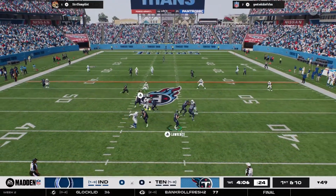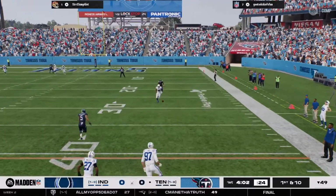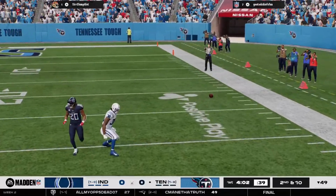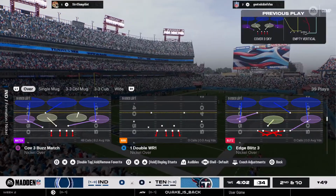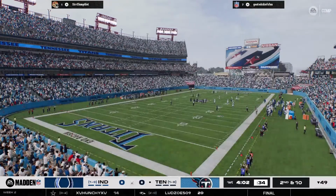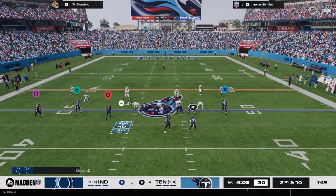Lawrence will throw. Now a run here off the RPO. He'll keep it. And just not enough on the throw there. Down around his feet and incomplete. The Titans at 1-0 on the year following the win in Week 1. And they were able to get that road victory in the opener. And now they look to get to 2-0 in front of the home crowd.